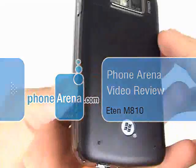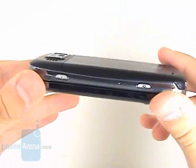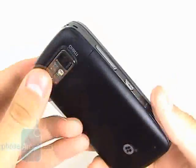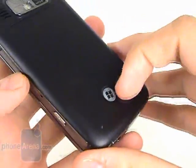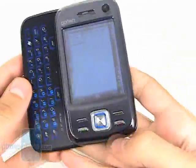Its main purpose is to provide high-speed internet access and to satisfy the needs of the modern web user. It should be good for blogging, chatting, podcasts, voice-over IP telephony, and so on. In order to succeed in these tasks, the manufacturer has equipped the device with Windows Mobile Professional 6, a full hardware quality keyboard, and built-in Wi-Fi and GPS.